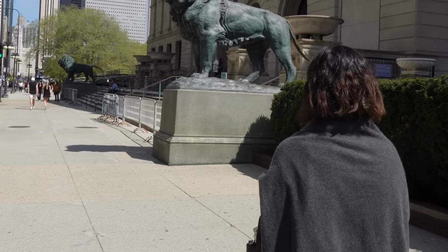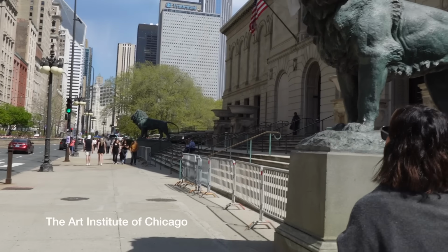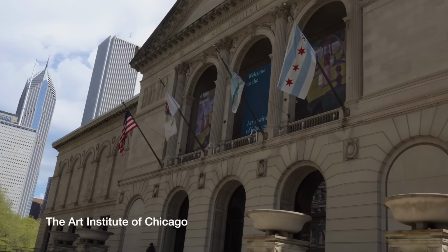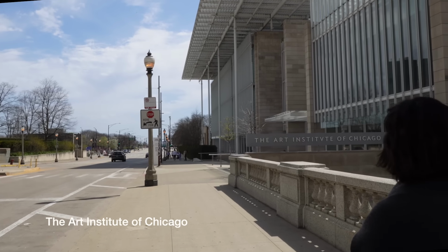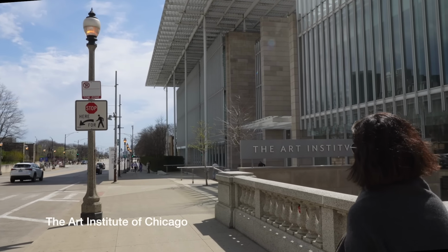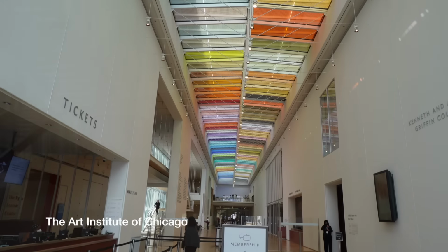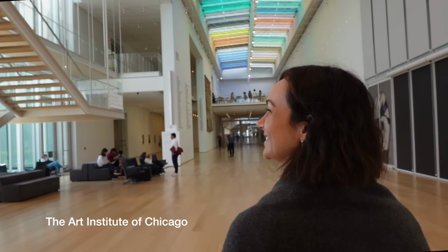Today, we are finally making it to the Art Institute of Chicago, starting with the Modern Wing. So the Art Institute of Chicago is very similar to the Met in terms of how large it is. And you can either enter on the Modern Wing side or the side housing the more traditional art. So I kind of love that you can choose your own adventure, if you will.